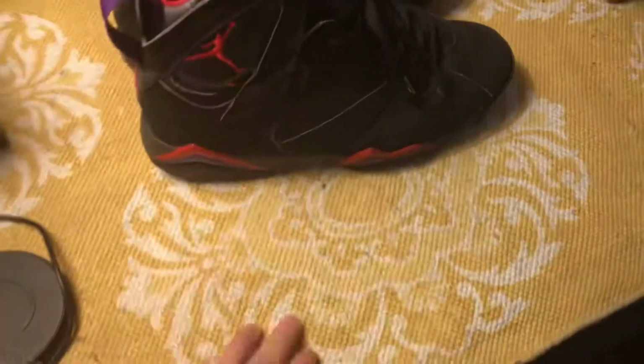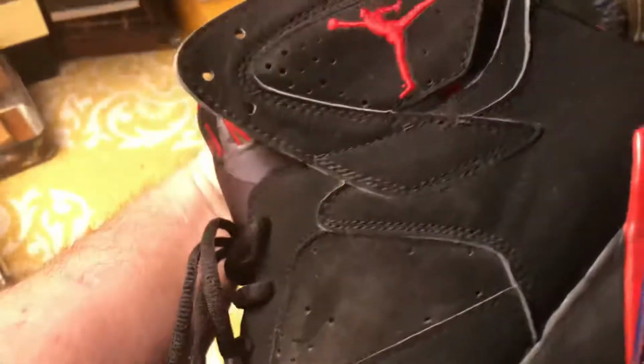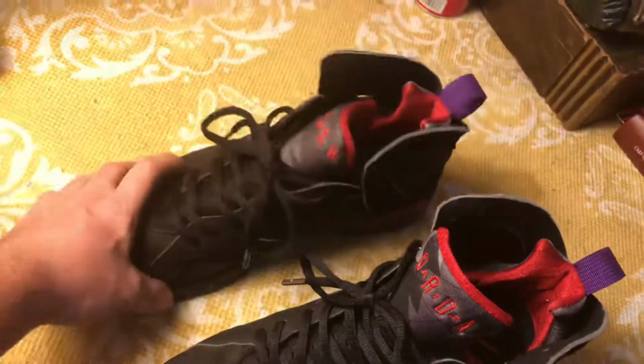Wow. Okay. Yep. Wow. Just need some cleaning. I thought they needed some dye. There's no marks, there's no tears. I need some cleaning at the bottom, but. Wow. I did it. This means a lot.